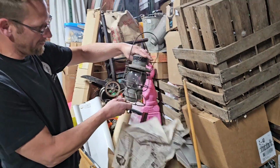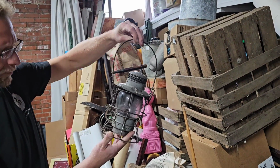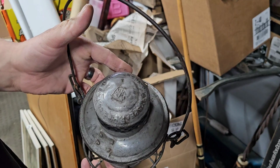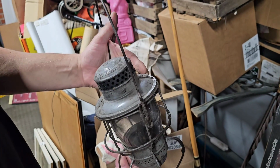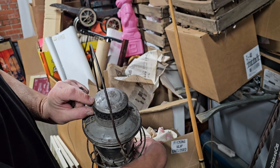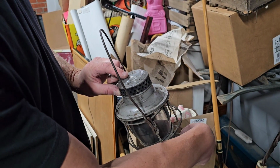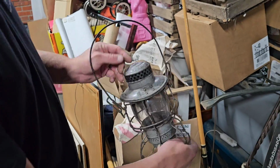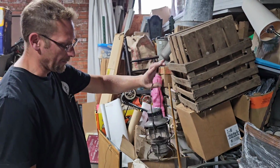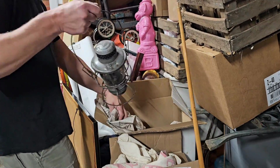That's a nice lantern right there. And with these old lanterns, you always want to look. Sometimes they'll be marked right on top here. I can't make it all out, and this says 1925. Something in New York. Some of them are railroad lanterns. They'll have the name of the railroad on there, which makes them worth more money. But that's a cool lantern.